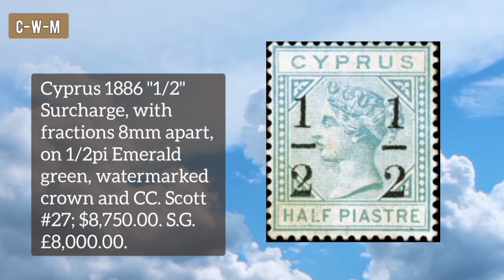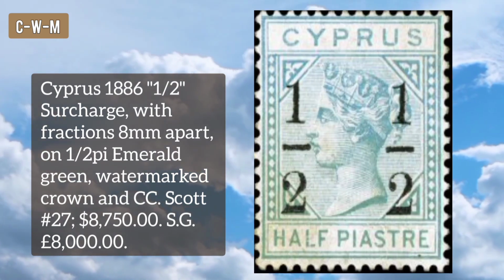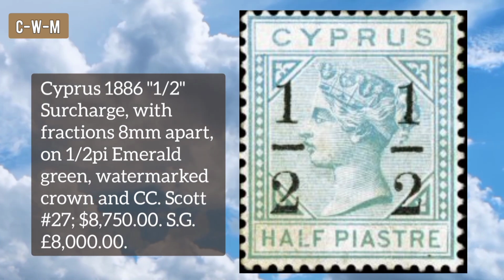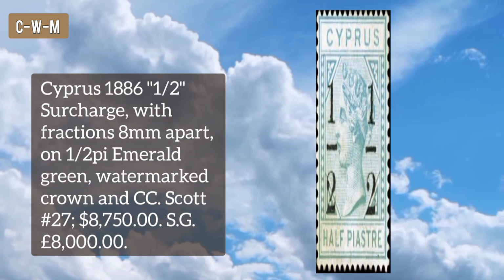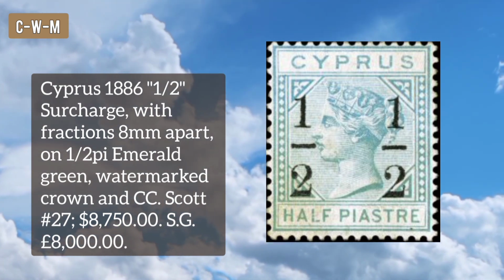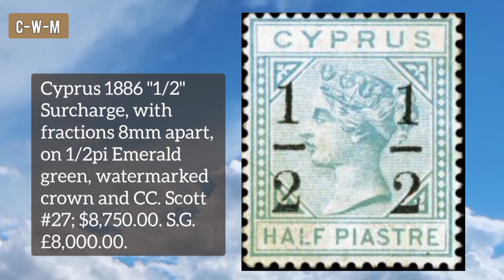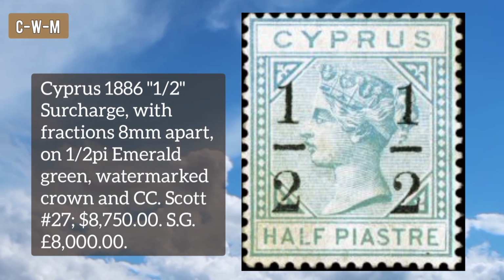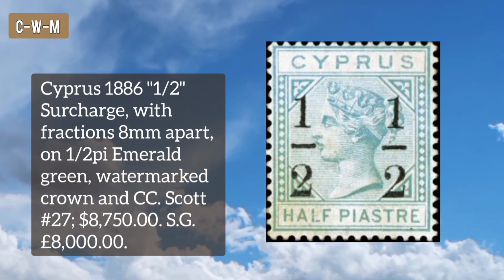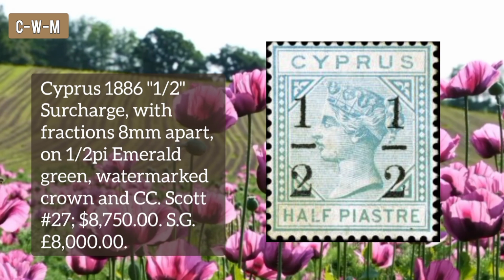Cyprus 1886 half surcharge with fractions 8 mm apart on half PI emerald green watermarked crown CC. Unused example of this exceedingly rare stamp. Some toning and staining present that has slightly discolored the stamp. Light horizontal crease, but an affordable copy of a stamp that is rarely offered. Accompanied by RPS certificate. Scott number 27 and price $8,750. Stanley Gibbons price 8,000 British pounds.